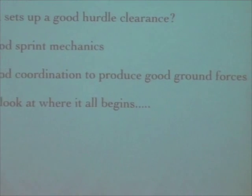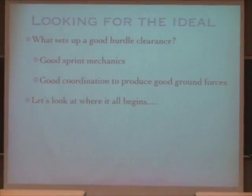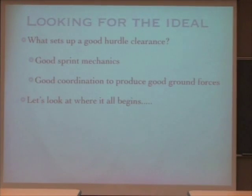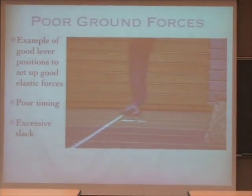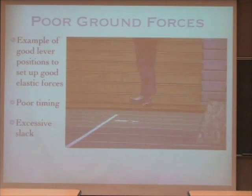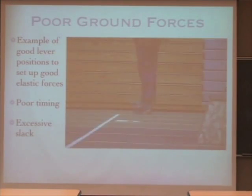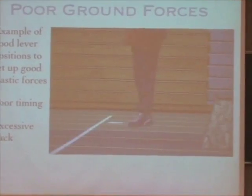Well, if we're looking for the ideal, what sets up a good hurdle clearance? I think first and foremost, good sprint mechanics. And good coordination to produce good ground forces. So getting back to the ground forces, let's look at where it all begins. I want to take a look at some varying degrees of ground force production. We're just going to use what I call a stiffness jump. This athlete just jumped off of that box, and they're just trying to produce some short jumps.